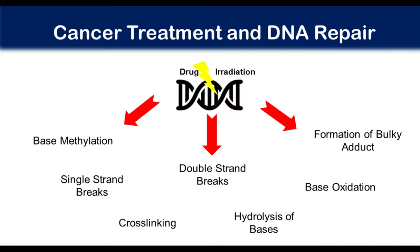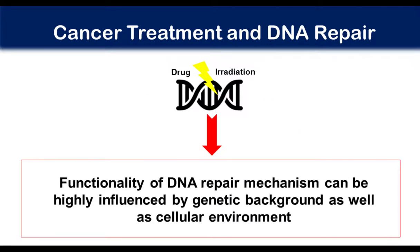And it's very important to understand what type of damage is being induced by a drug or a radiation, because these all activate different repair pathways. And overall, when we're considering repair, we have to understand that DNA repair mechanisms are really influenced by genetic background and the cellular environment. And these ideas led to our research question.